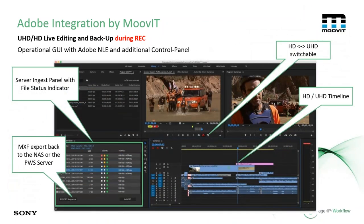And there's just a bigger screenshot of their integration. The plugin that MoveIt generated themselves is this bottom left-hand window, where you can see the different clips as they're being recorded on the server. You can edit them.